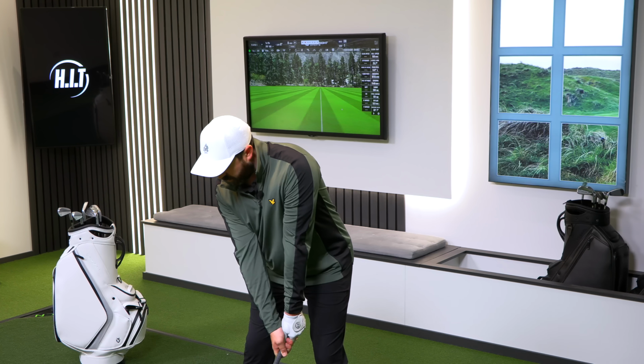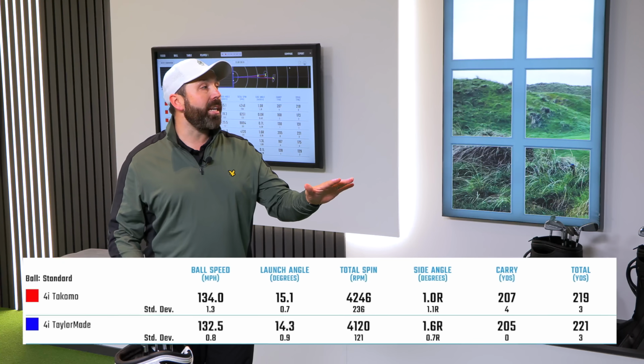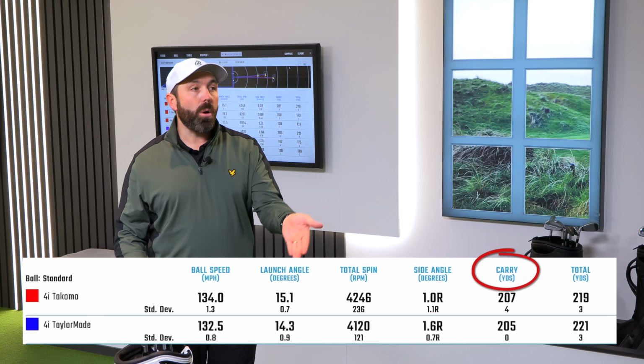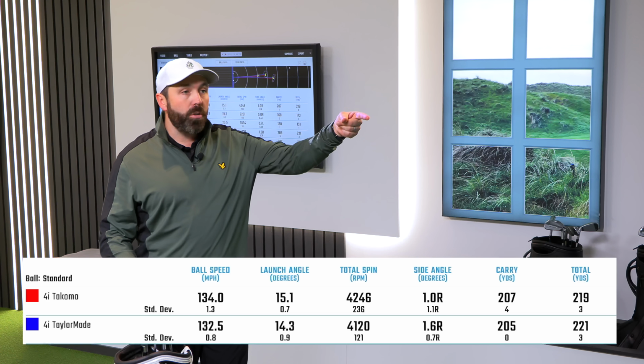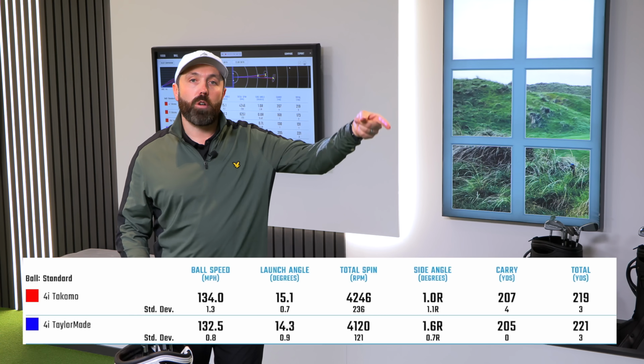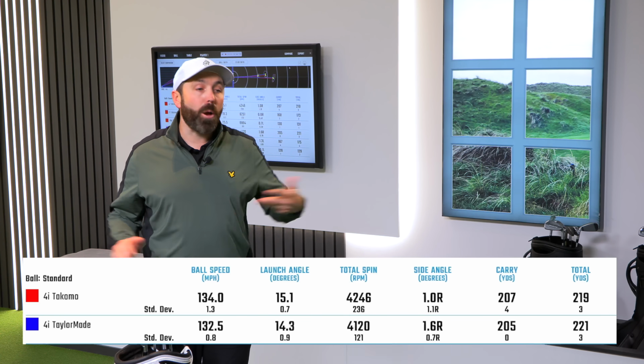I think sometimes when you've got a smaller head, it focuses your attention. Like, I had to hit the middle, I had no other option. Distance-wise, it marries up. 205 for the Taylormade with 4,100 spin, spot on. 207 with the Takomo. Again, it's 1 degree stronger in the 4 iron. Good spin numbers. Very, very impressed with both sets.